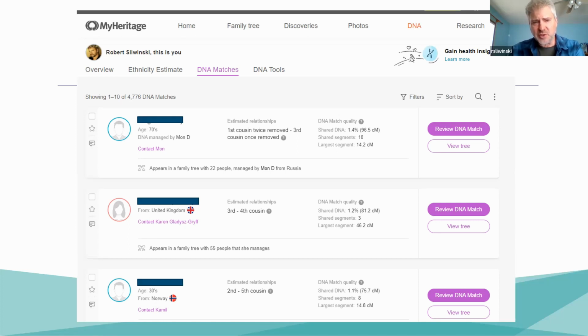Even if it's a smaller tree, the individual who is managing the tree, or the individual they are managing it for, can put a lot of these boxes as private as well. These matches can be from other parts of the world, United Kingdom and Norway as well, and it shows you how much DNA you share with them. I have a potential first cousin twice removed. I actually think it's a third cousin once removed, based on where in the family tree it might be.